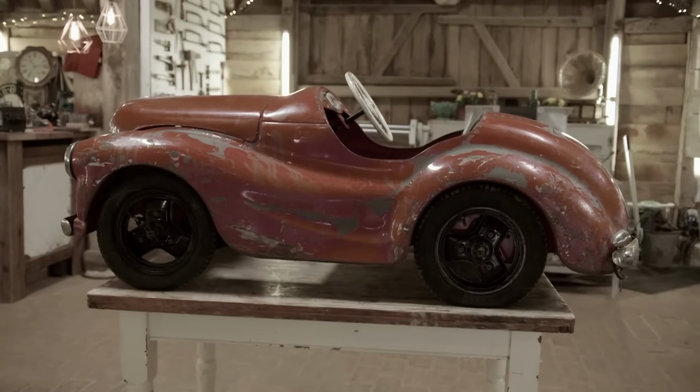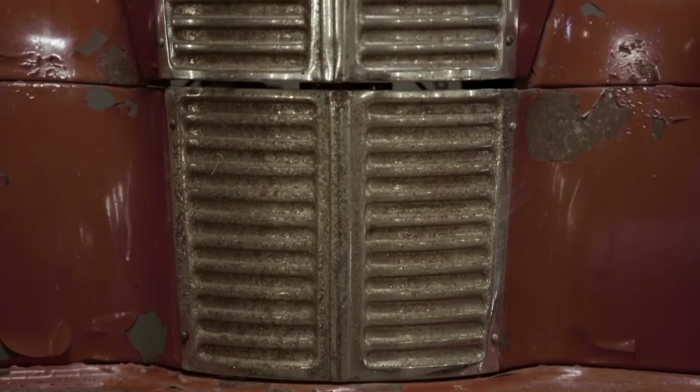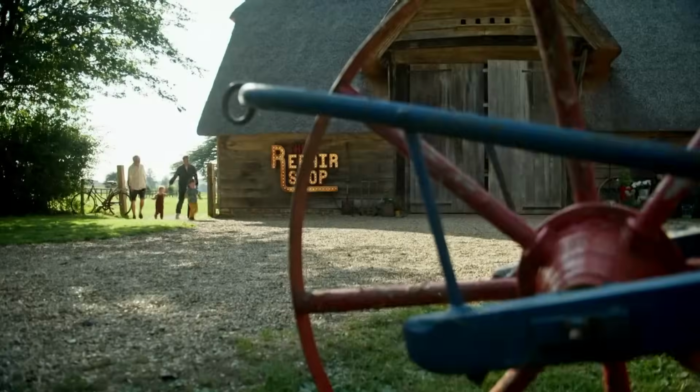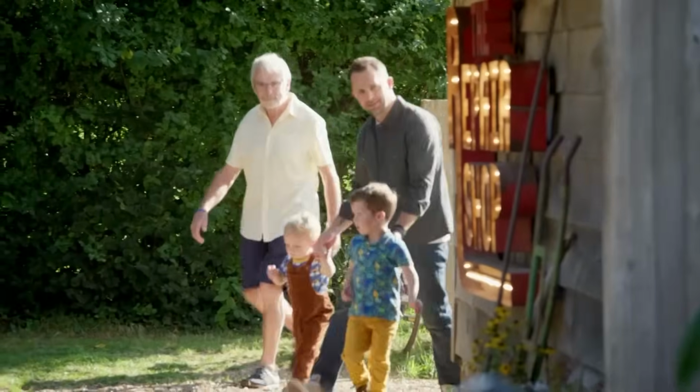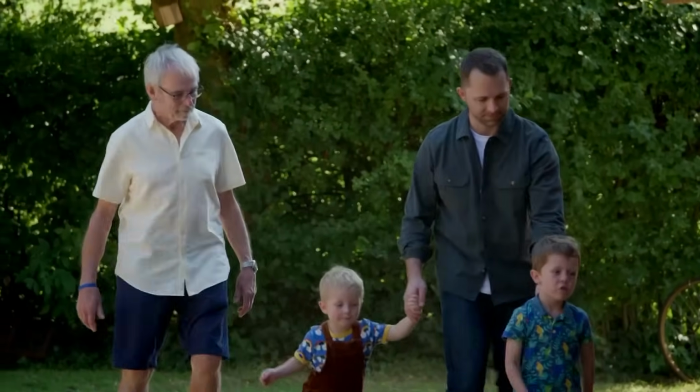Years of enthusiastic childhood joyriding by Nathan and his brother had turned this iconic little car into a battered banger. Today, along with his dad Ol, he's hoping to see it restored, and they've brought the next generation of drivers with them.